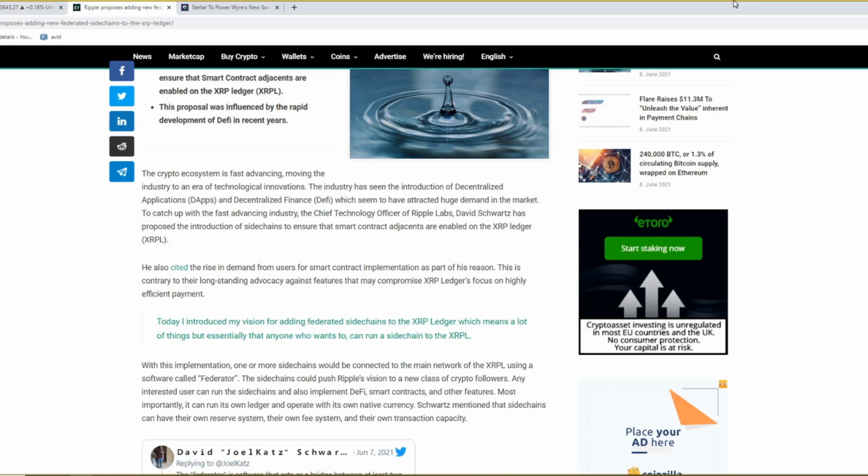The industry has seen an introduction of decentralized applications, dApps, and decentralized finance, DeFi, which seem to have attracted huge demand in the market. To catch up with the fast advancing industry, the Chief Technology Officer at Ripple Labs, David Schwartz, has proposed the introduction of sidechains to ensure that smart contract adjustments are enabled on the XRP ledger. He also cited the rise in demand from users for smart contract implementation as part of his reason. This is contrary to their long-standing advocacy against features that might compromise the XRP ledger's focus on highly efficient payments.